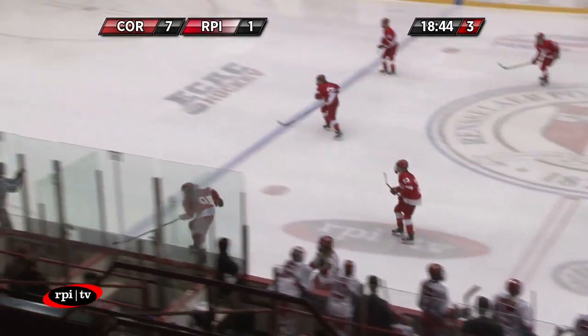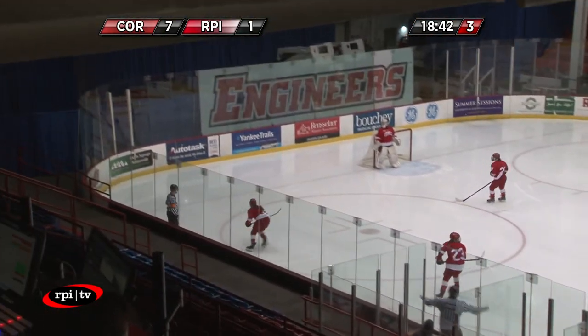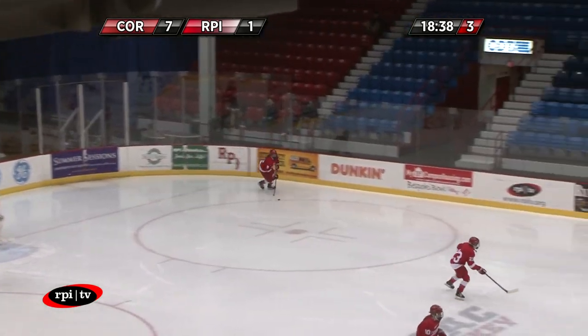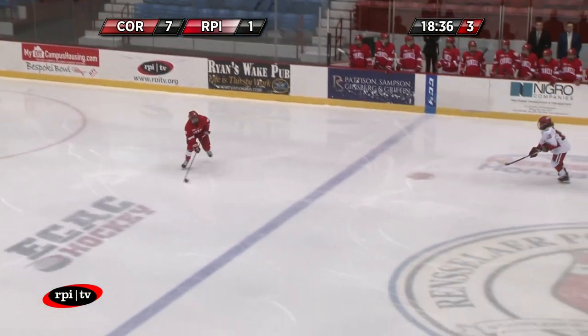Over in Ithaca, they're nearing the end of the first period, RPI and Cornell on the men's side. It's 2-1 RPI. Engineers have goals from Brady Whiffen and Nick Bowman.